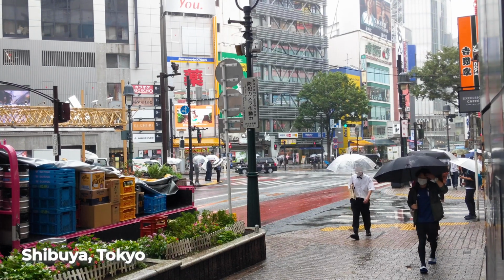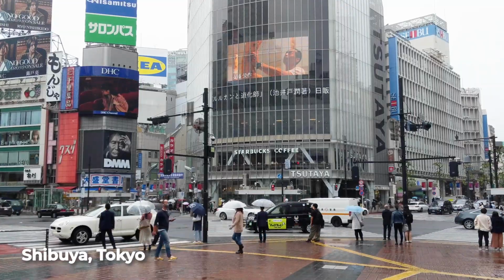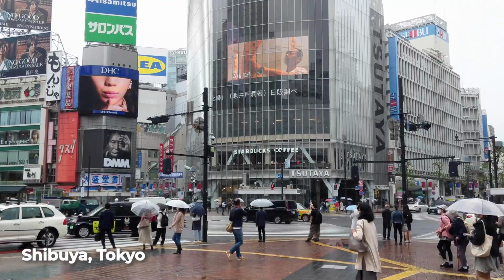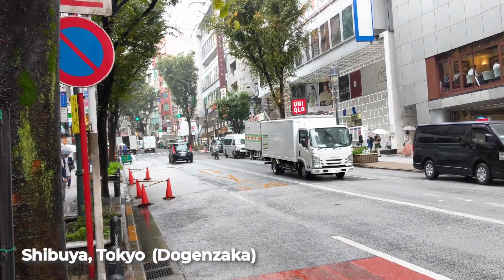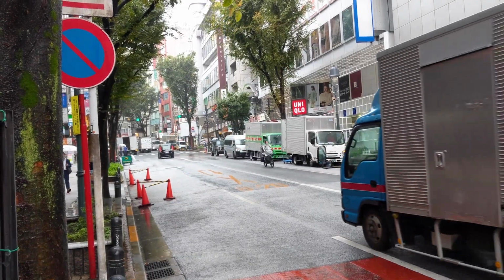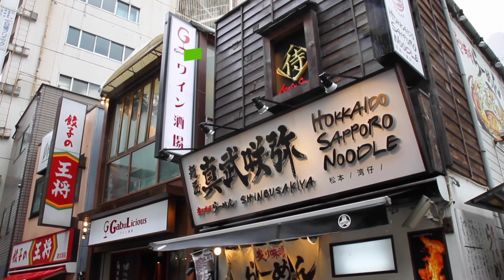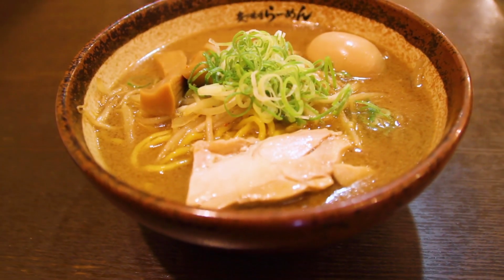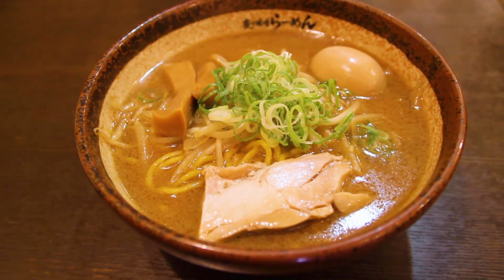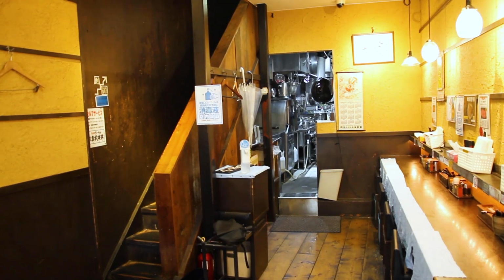I'm now on my way to our Shibuya ramen shop. The Shibuya area of Tokyo is famous for its big crossing and overall shopping and nightlife. The Dogenzaka Hill is at the center of the action in Shibuya, and it's just a short walk from the station. This is where our ramen shop is located. And it is Shimbu Sakiya. They're famous for their broiled miso ramen. Definitely the best miso ramen in Shibuya and one of my top miso ramen picks in all of Tokyo.